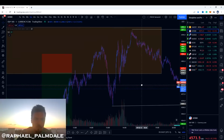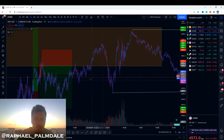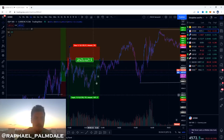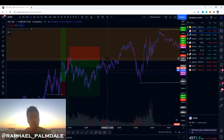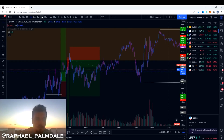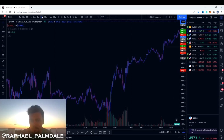Overall the movement was pretty slow that day, so I couldn't bank a big run. I took some profits in here, then took some more profits in here, and then the market came all the way back to stop me out at around break even, and I finished the day with around $40,000 profit, which is great. It's 0.5%, and that's fine.